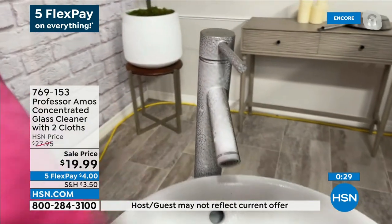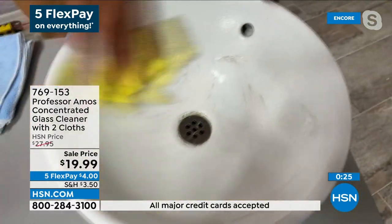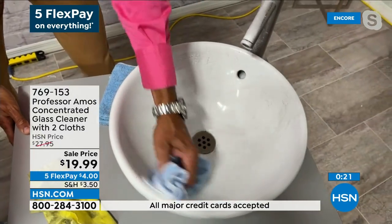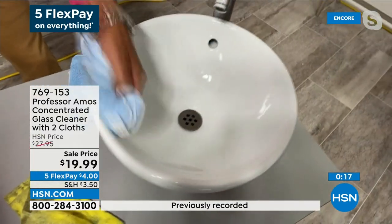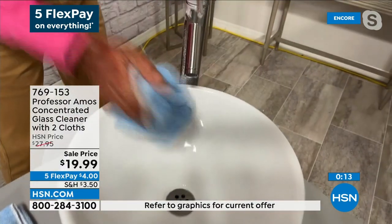Now, I'm going to go ahead and work that wet rag over the porcelain sink here. And I'll do the whole thing for you because I got that OCD. I got to clean the whole thing. Now, look at that. Oh, beautiful. And right on over to the stainless steel fixture there.